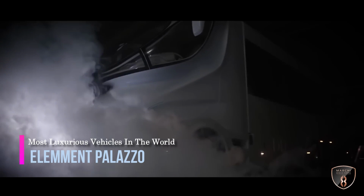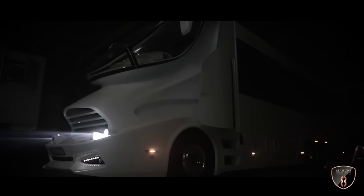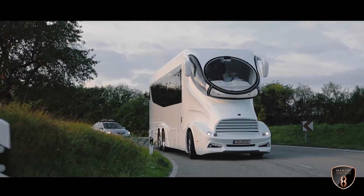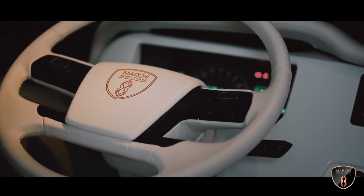The eleMMent Palazzo is a luxurious RV that draws inspiration from motorsport and royalty. It has been hailed as the most opulent motorhome in the world. Its robust design is functional yet elegant, with a focus on reliability. One of the key features is the panoramic windscreen, which can be adjusted to two tones for sun protection.